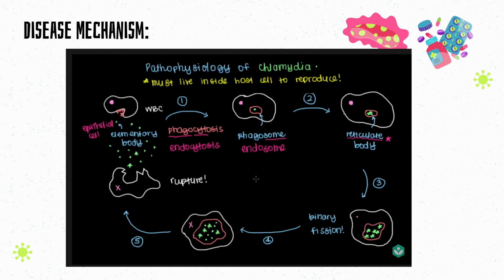So our white blood cells will take in the chlamydia bacteria, which is called phagocytosis or endocytosis. So it is taken into the white blood cell and it is held basically in a phagosome or an endosome, depending on what kind of cell. And then moving on, as it's inside of that phagosome, it will start to take in some of the nutrients and components that are inside of that cell, because in order for chlamydia to live, it must live inside of a host cell to reproduce.